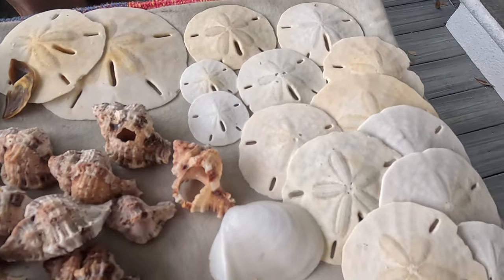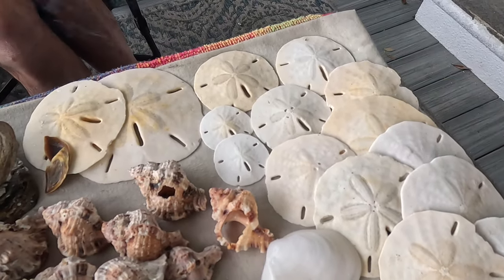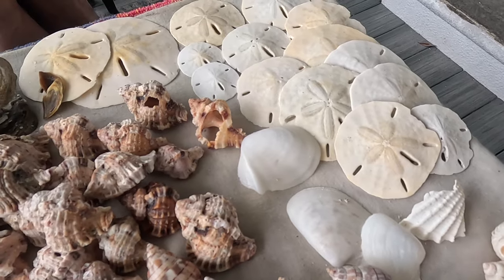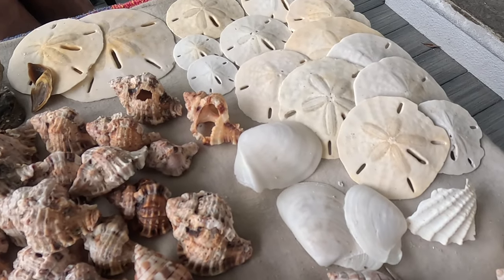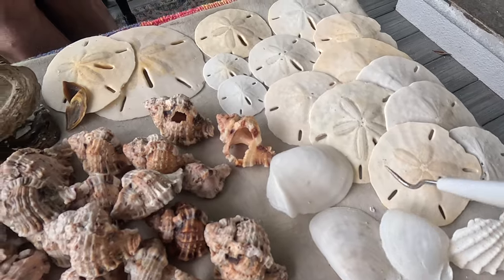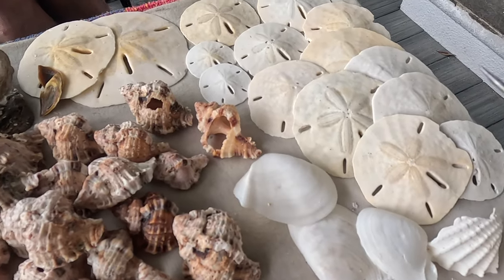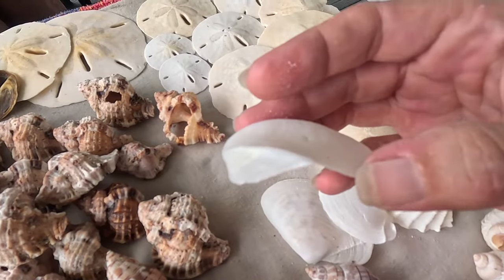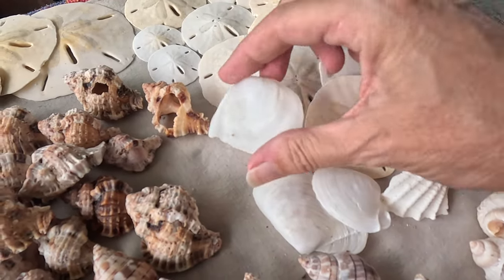Nice little array of sand dollars that was out there that day too. We got a piece of an angel wing. There's a couple of smooth duck clams and an Atlantic fat talon. I just like those shells. That real weird little swoop on the edge. They're just so cool.